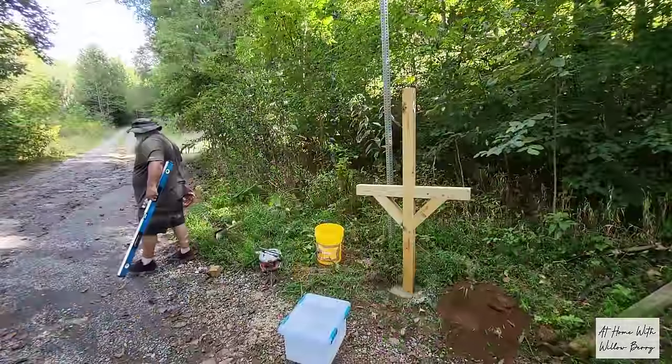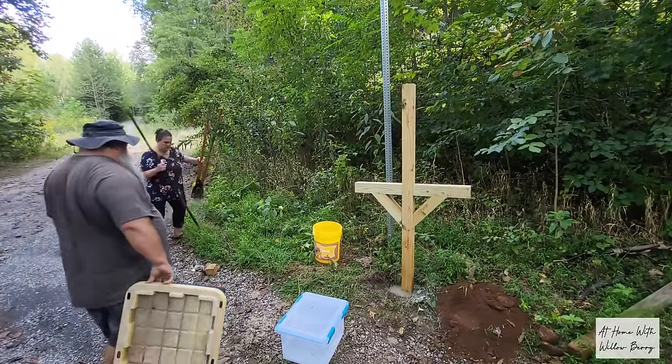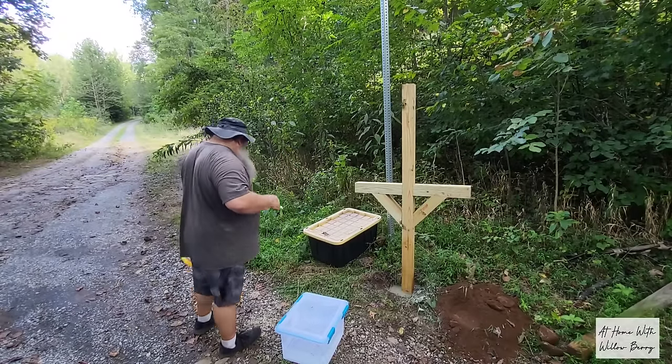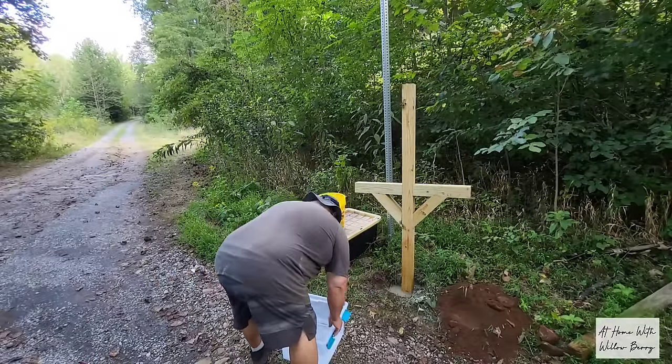Y'all, the mailbox post is set in place, but we'll need to wait for the cement to dry overnight before we're ready to install the mailboxes. So in the meantime, I'm going to head back up to the house to take care of a few chores before it's time to start dinner. I need to straighten up the front porch and clean up my kitchen.